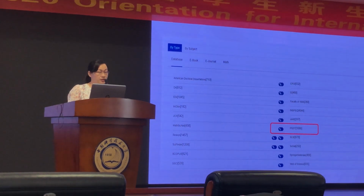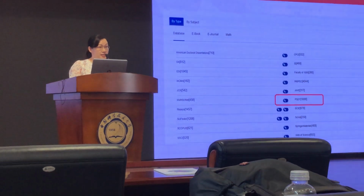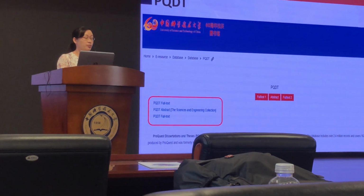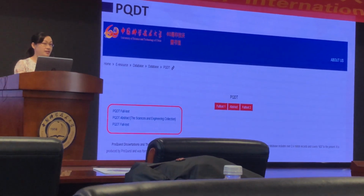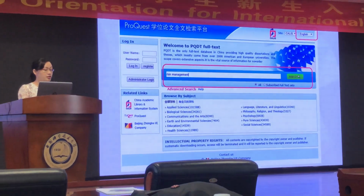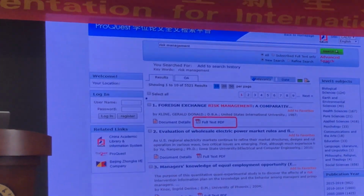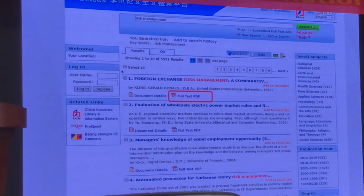Let's take PQDT, for example. If you want to use PQDT, just click the link. PQDT is a database that will provide international data about theses and dissertations. And it is very user-friendly, and you can just put the keywords you are interested in and it offers full text PDF. You can download this and read it.